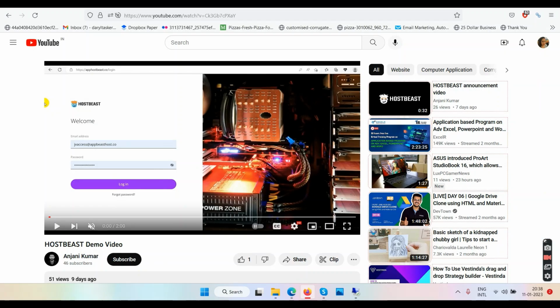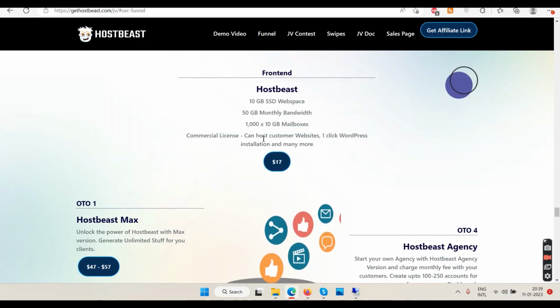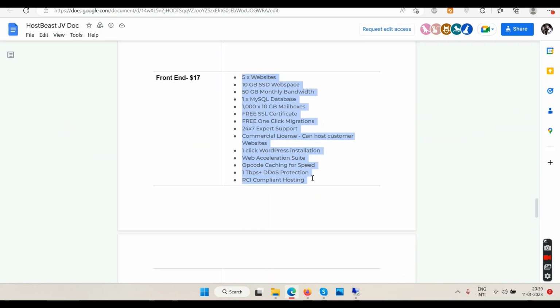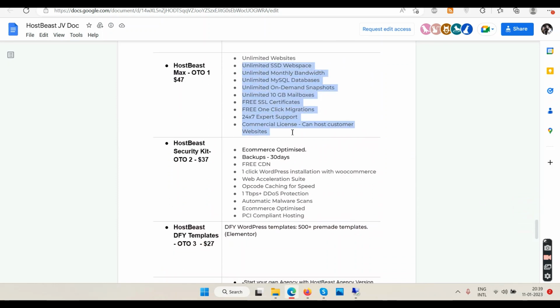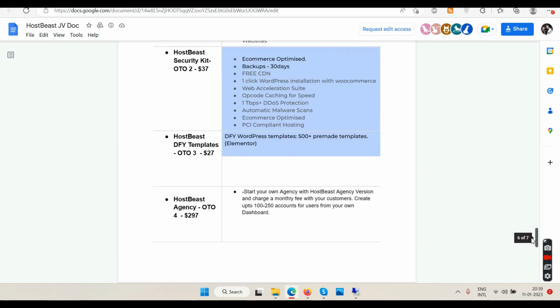So demo is done, and let me talk about the OTOs, and in the end I'll show you how to make money online, because that's what I'm doing right now. If I talk about the OTOs, these are the features actually. So you see, this front end will cost you 15 bucks, I guess. You will get all this, and then we have this OTO 1, you will get all this here. Then this OTO 2 and 3 and 4 and 5, and best of luck.